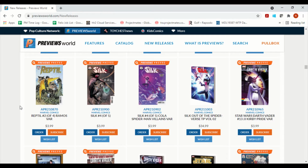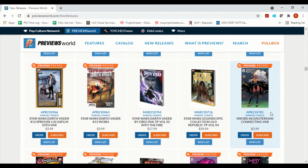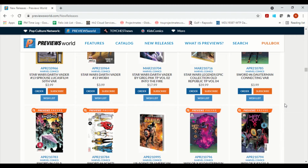And we got Darth Vader 13 with a couple variants, a couple more trades. Then we go into Sword number 6, the connecting variant. That's the one I'll probably get. It's part of the Hellfire Gala storyline. Go check out my video from Friday. I talked about the review of what's kind of been going on.